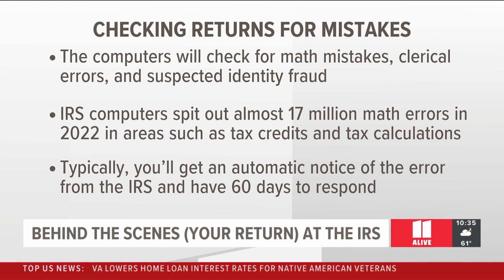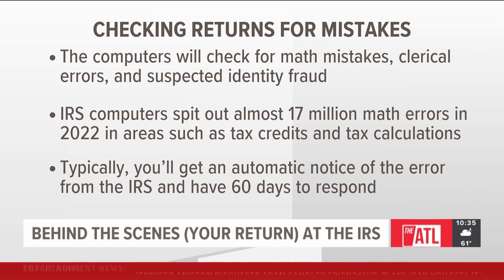Once the IRS finds these mistakes, they're generally going to send you a notice in the mail with an adjusted tax return, and then you generally have 60 days to dispute or disagree with the changes that they made.